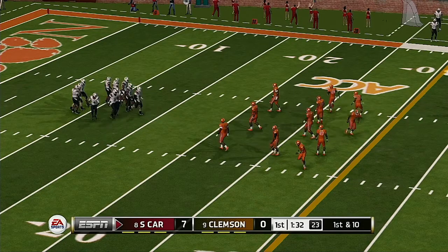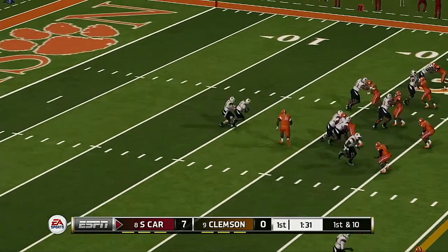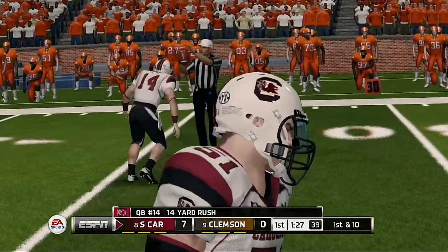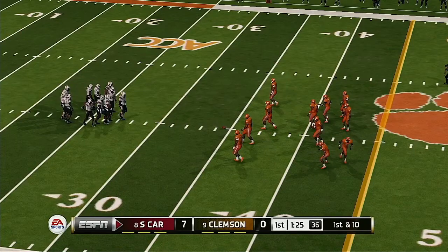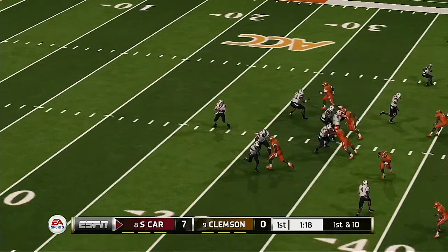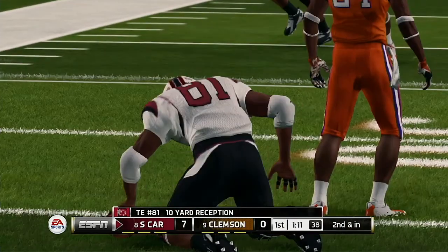First and 10. Ball on the 20-yard line. South Carolina is up a score. He gets to about the 34-yard line. Gain 14 yards. First down. Check tight right, pull out there, check it out, it's up there. Mike 12. And he tackles him hard at the 44-yard line.